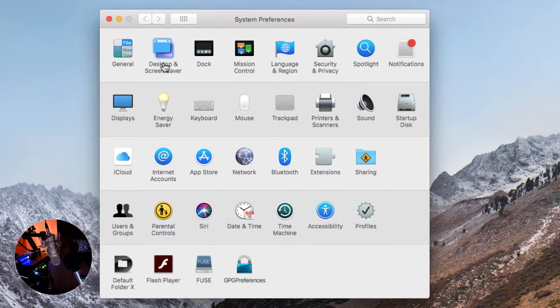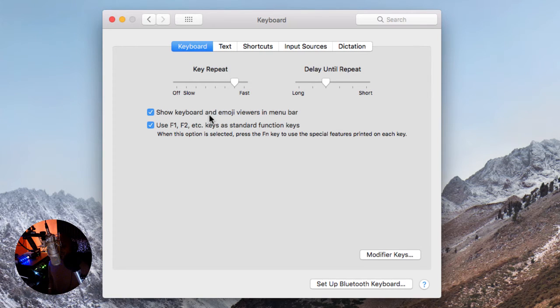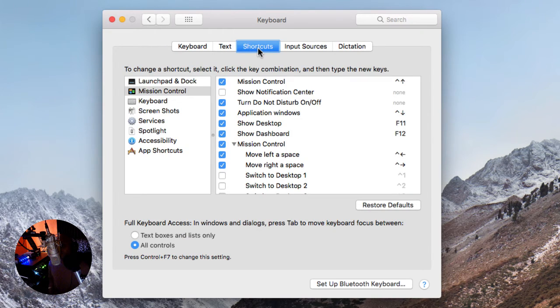System Preferences. You want to go to Keyboard. I'm going to just press K. Keyboard. Open that up. Keyboard. Window. Toolbar. Tab. Shortcuts. You want to go to the Shortcuts item. Input source. Dictation. To change a shortcut, click the key combination and then type the new keys. All right. And so it tells you what to do, but that's confusing. That's why you need someone to teach you.